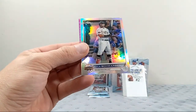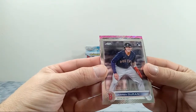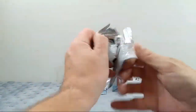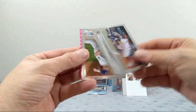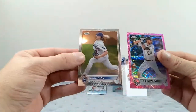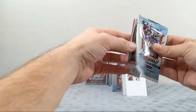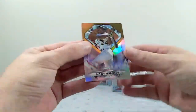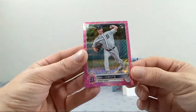Matt Duffy, Kyle Schwarber for the Phillies, all-star refractor. Jarren Duran, Boston rookie debut. And for the Cubs, Jonathan Villar, pink. Pinks are holding out. Avisail Garcia, Martin Perez, Josh Harrison, Dustin May, Colorado, Chris Bryant, pink. And we got Kevin Smith, Drew Smyly, Rickey Henderson for the Athletics, Robinson Chirinos, and Tigers Joey Wentz.